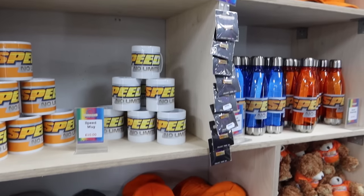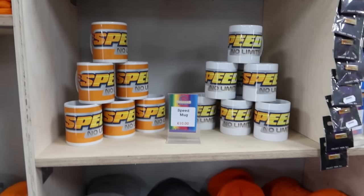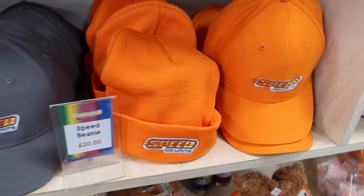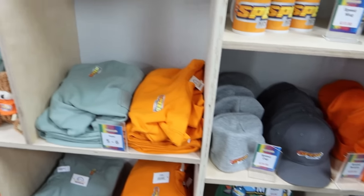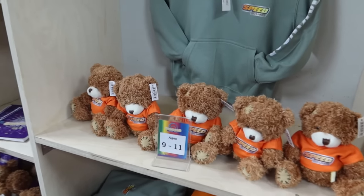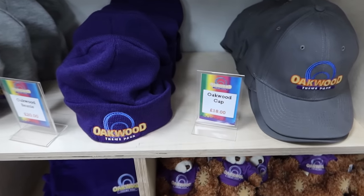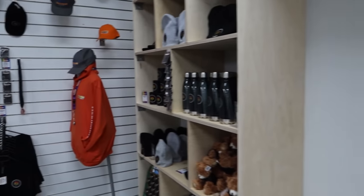Yeah, in the main gift shop now. Just sort of show you some of the merch. Got the mugs there, £10 in orange and white. Cap just down there, £18. And for £20, you've got the beanie just there too. It is embroidered though, quite expensive, but yeah, they're embroidered, so better quality. Little bears just down here too. Some of the more generic Oakwood merchandise there. Quite nice.